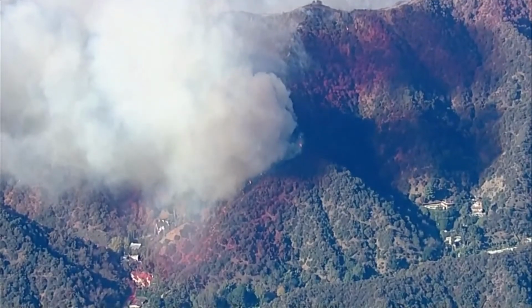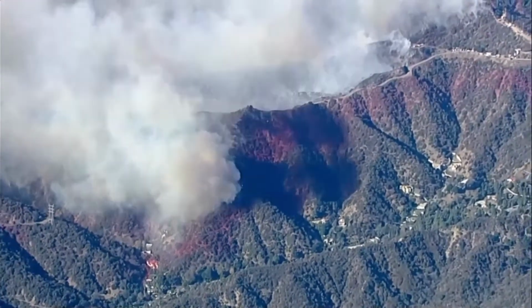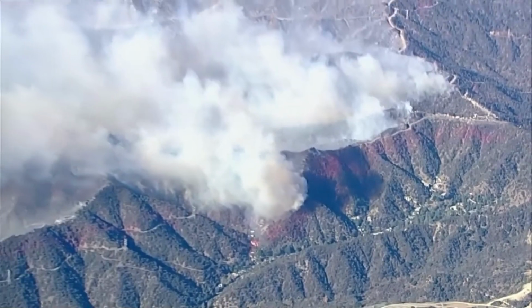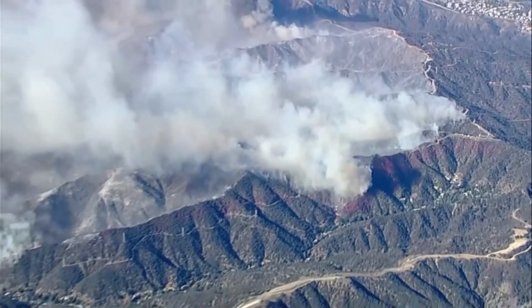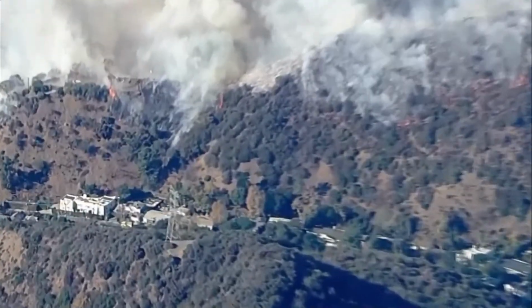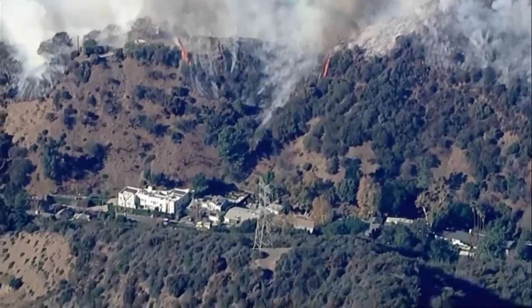He left? Is he turning around? I think they did. No, I don't know. Well, the resources going down Mandeville Canyon. Look at that.